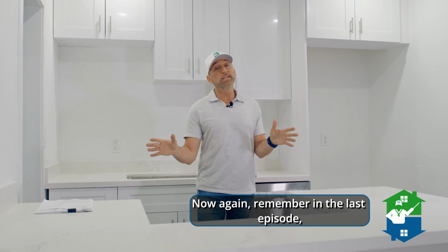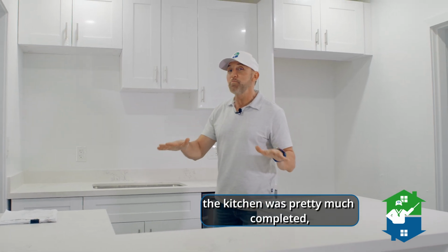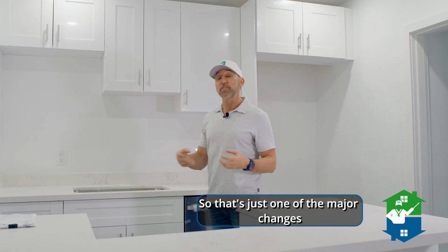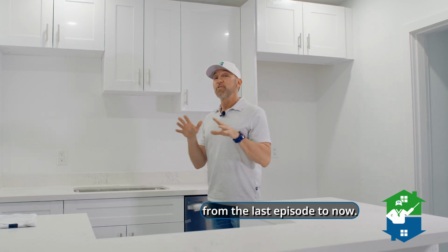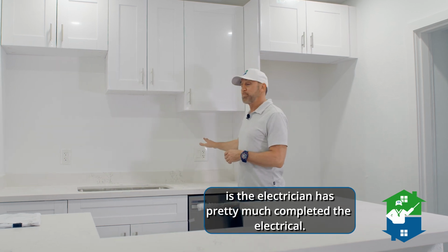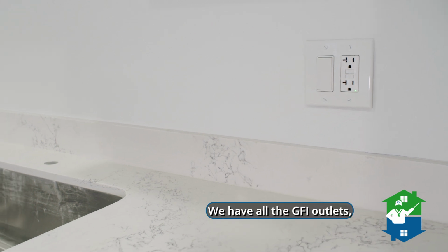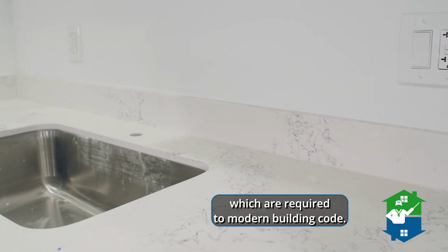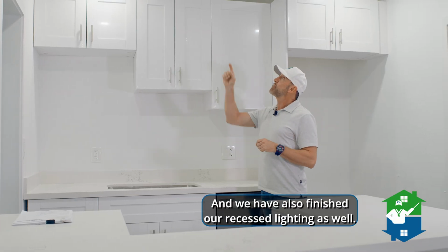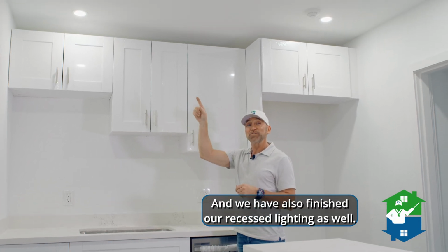Now again, remember in the last episode, the kitchen was pretty much completed except for the appliances and the electrical. So that's just one of the major changes from the last episode to now, and the progress they've made is the electrician has pretty much completed the electrical. We have all the GFI outlets, which are required by modern building code. And we have also finished our recessed lighting as well.